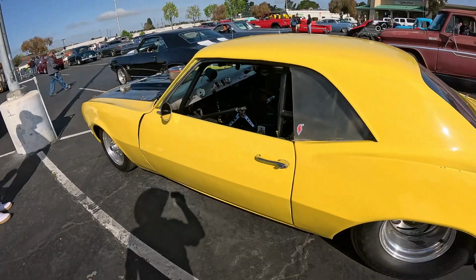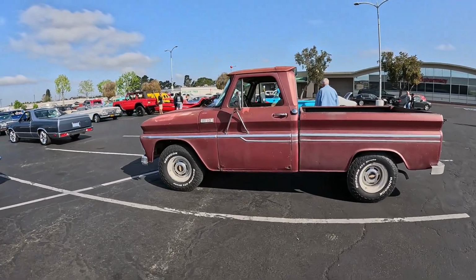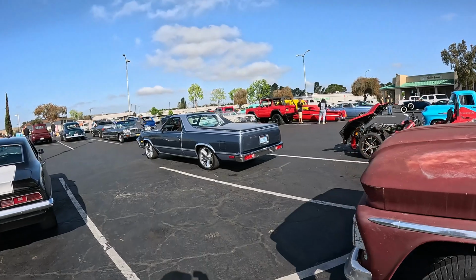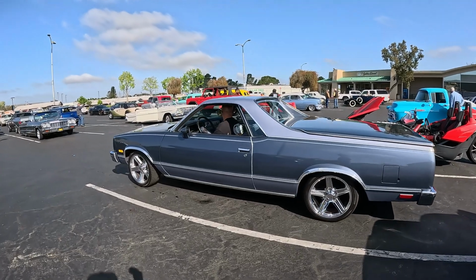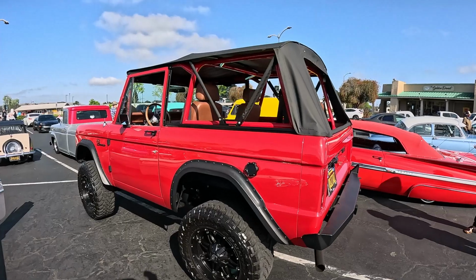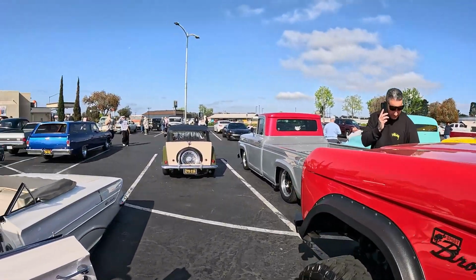Nice. Racing stickers. Cool Chevy truck. Pickup truck. El Camino's cruising in again. Good looking ride right there. Like it. Love the looks of this Bronco. Purple, red, black combo. Nice tires. Man, that thing's nice.